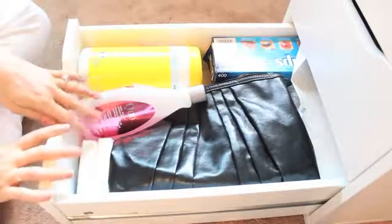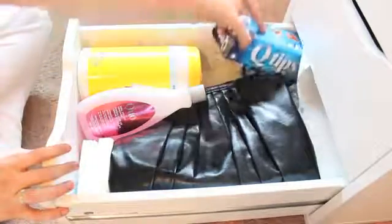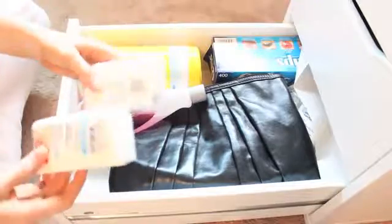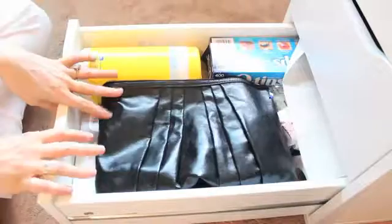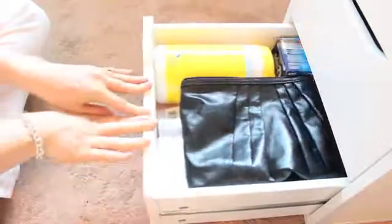So in the final drawer on this side is kind of the miscellaneous stuff. I've got Lysol wipes, I've got extra Q-tips, got paper towel back here, some tissues here. I've got my Quo nail polish remover, and then this is the bag that I keep all of my nail polishes in. And then underneath this I've just got some extra makeup bags. And that's pretty much it for this drawer. It's nothing really exciting, but I guess you have to have it.